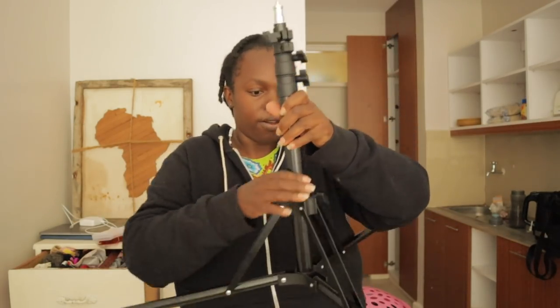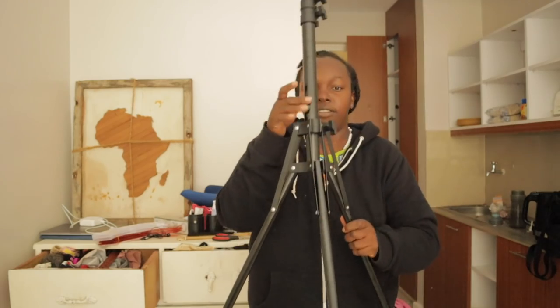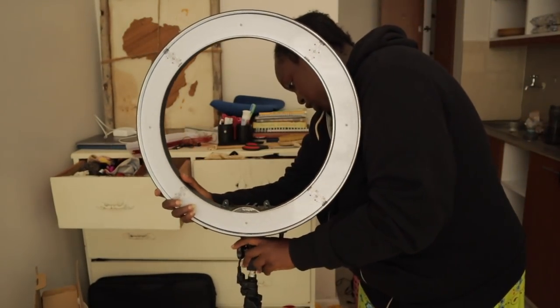I'm gonna go ahead and show you guys what it looks like. I put it back in the little baggie that it came in. What you would do is you would just fold it out like that. Oh, yeah, okay, it's tighter. Like this. I wouldn't have known. Let's see if it's working. So I want to put it on charge.